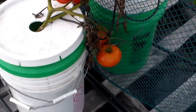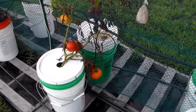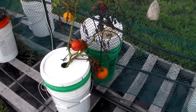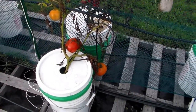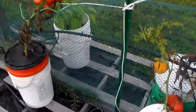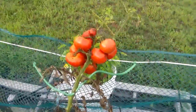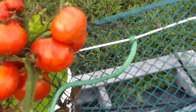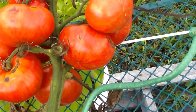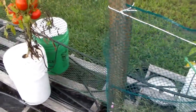These guys over here, beautiful tomatoes. These are Rutgers. Sorry. Yes, those are Rutgers. They're excellent as far as canning, sauces, hamburgers, you name it. These guys here, they're beautiful tomatoes. These are the solar flares. This is what they look like. They have kind of like golden stripes on them, as you can see in there. So they've done real well.